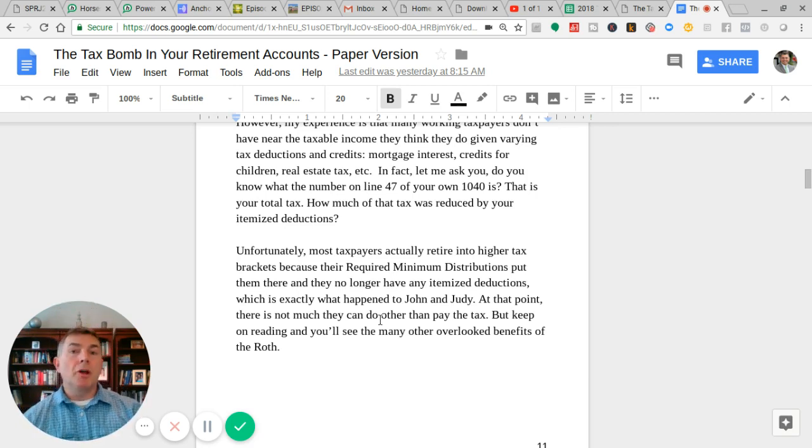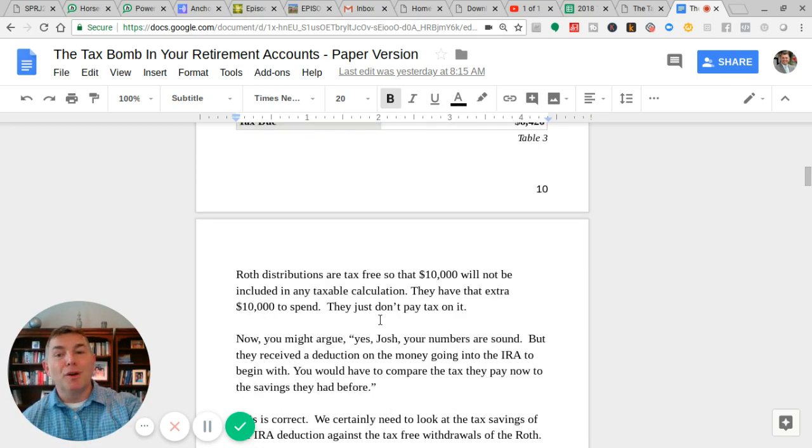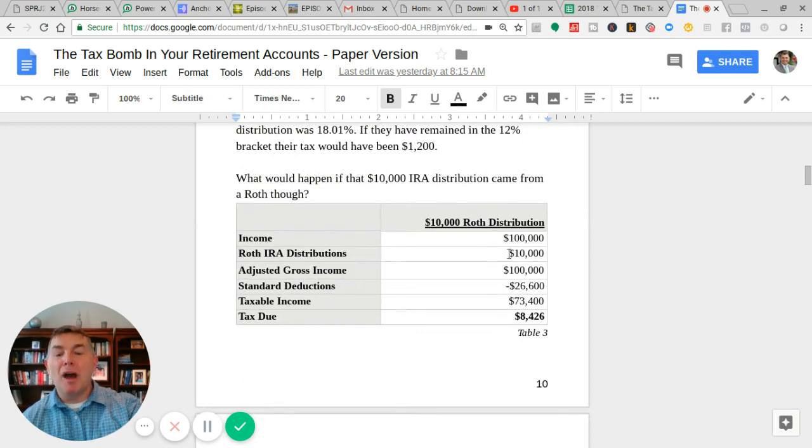So we'll talk more about other chapters on this, but I want to share with you this first chapter of the book, The Tax Bomb in Your Retirement Accounts, and how the Roth IRA can help you. Don't you worry. We're going to talk a lot about Roth IRAs, a lot about the deductions you get on the front end from income tax, and how overblown that is when it comes to all the other taxes that come at you once you hit retirement.